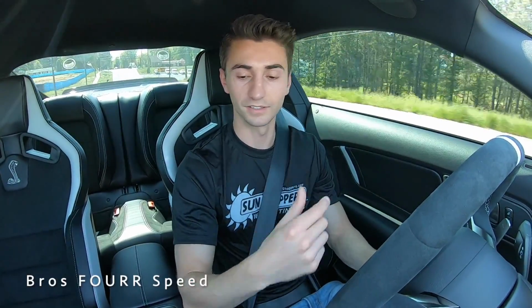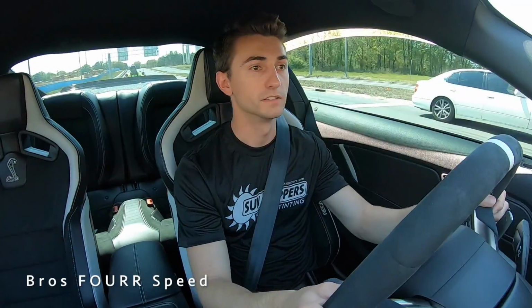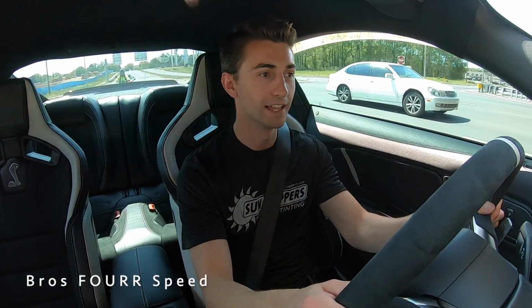We have one last bridge. We're gonna go under and make a little bit of noise because, well, we're in a Mustang, that's what you do. So from first gear now. Oh my gosh, that is what you do when you have 700 plus horsepower of supercharged goodness.